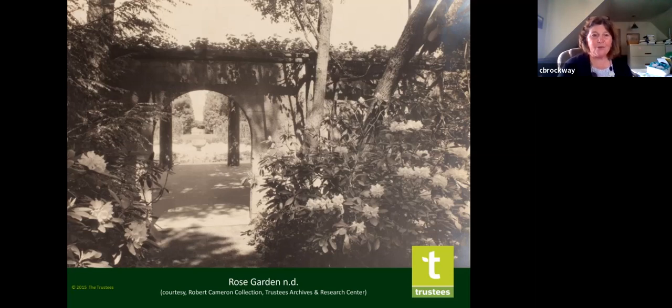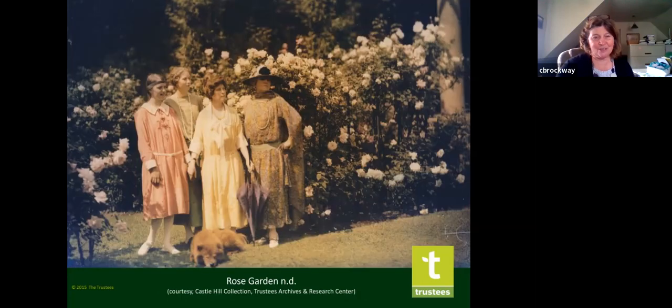The rose garden was nestled in and filled with plant material all around it. So it almost became a secret hidden garden when you walked down to it from the formal garden. Formal garden, big open spaces, large perennial borders. You cross the driveway, go down these stairs, and then through these masses of rhododendrons, there's a doorway and you don't know what's behind it until you walk through the door. So a real moment of wow when you enter into this rose garden.